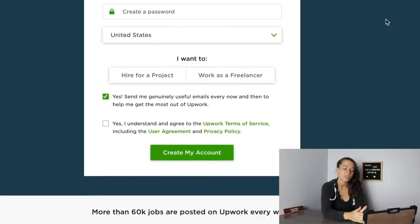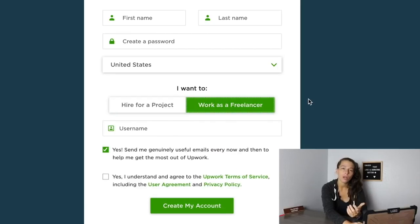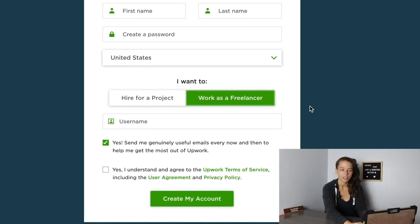Then next, it's going to ask you to complete your free account setup, and it's going to ask you for your first name, your last name. It's going to have you create a password. It's going to have you put what country you're in, and it's going to ask, what are you wanting to do? Are you going to want to hire for a project, or you're going to want to work as a freelancer? And you're going to want to select work as a freelancer. And then you're also going to want to create a username. Now, this is going to be the username that everybody can see, so don't choose something weird. And so choose something simple, something professional. And then once you do that, you're going to want to opt into the yes, I understand and agree to the terms and conditions. Whether or not you want them to send you useful emails, that's up to you. I never personally read the emails.